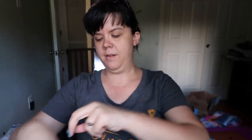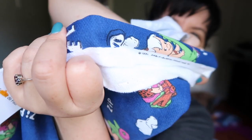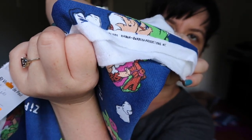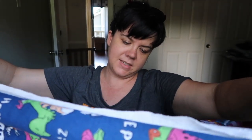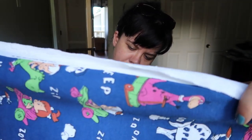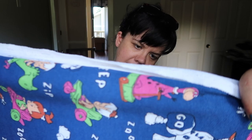And there is a date on here. It says 1991 Hanna-Barbera Productions. You can see it's upside down, but let me get it right there. So, 1991 Hanna-Barbera Productions. It's just got Pebbles and Bam Bam. It says Beep Zip Boom, Bedrock Avenue, Playground Open, and it's got Dino, the dinosaur. I'm pretty sure it was Dino.